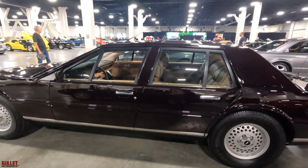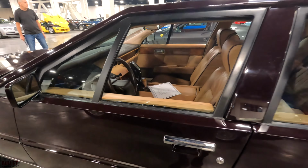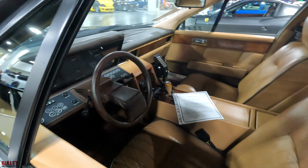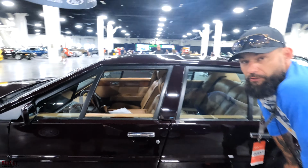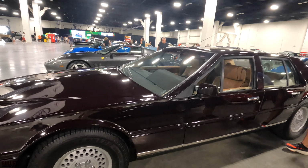I love the fact that it's got nothing but really sharp lines. And when you look on the inside, it's the first car to have a full digital cluster. And they're just really, really unique. You don't see them in this shape, especially since there were only 654 units made ever. So it's a wonderful car. That steering wheel's crazy.